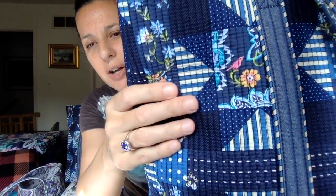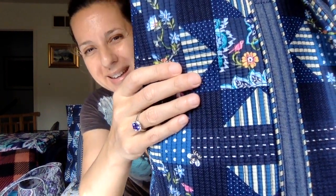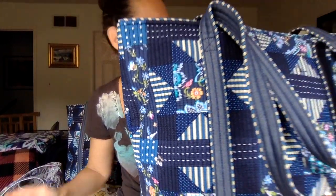I don't know if that's technically a rose, but good enough. Works for me. Anyway, the next thing I probably should talk about before I forget is the quilt stitching on this.